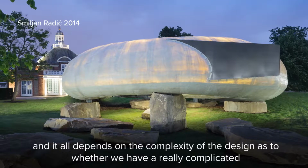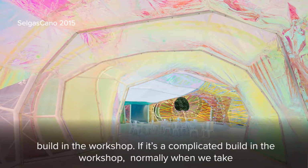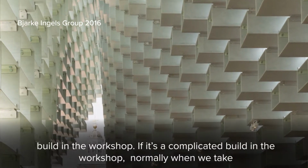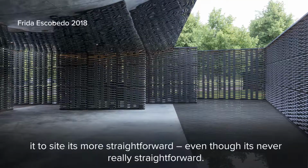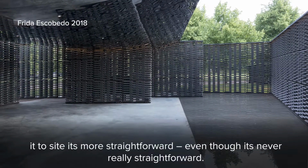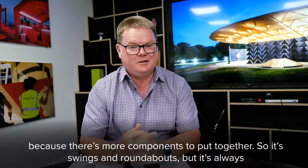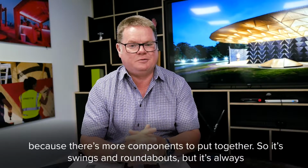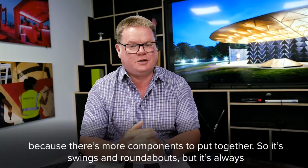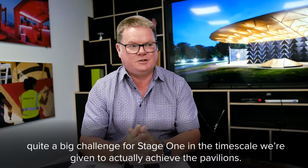It's a very intense period for people in the workshop, because it's a short space of time, and it all depends on the complexity of the design whether we have a really complicated build in the workshop. And if it's a complicated build in the workshop, normally when we take it to site, it's more straightforward, even though it's never really straightforward. And if it's quite a simple build in the workshop, that normally equates to quite a difficult build on site, because there's more components to put together. So it's swings and roundabouts, but it's always quite a big challenge for stage one in the time scale we're given to actually achieve the pavilions.